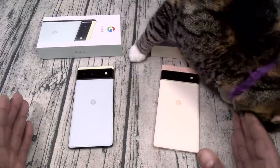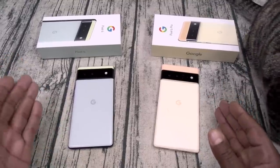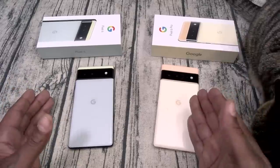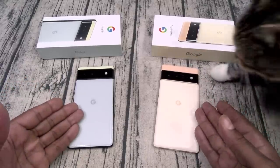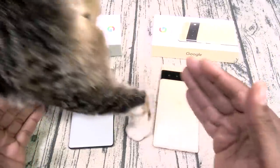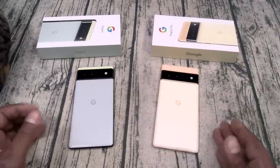Now, all of the regular pictures, they pretty much look the same. I'm going to show you for yourself. On paper, it seems like you're getting a better front-facing camera with the 6 Pro, but your picture's going to look the same. All of your rear camera pictures, they're going to look the same. The main difference is zoom. You're getting more scumbag zoom with the 6 Pro.